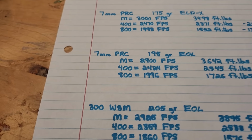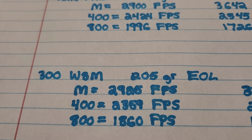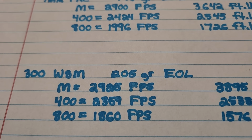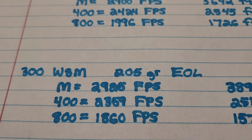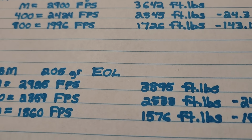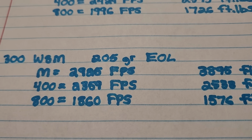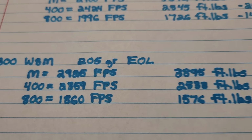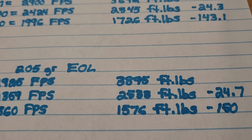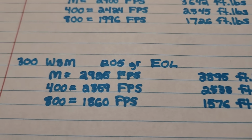Now let's look at the 300 WSM, which is, well, it's not really going to be fair. That's just the advantage of the 7mm, but we're going to use a 205 grain EOL. The BC is nowhere close to the 195 in the 7mm, but this is what we're going to use. Probably push it 25 feet per second faster. We are looking at 3,895 foot-pounds of energy. At 400 yards, you're going 2,359 feet per second. Look at that, 2,533 foot-pounds of energy. Really close to the 7 PRC, and the drop is very similar. So the numbers are almost identical at 400.